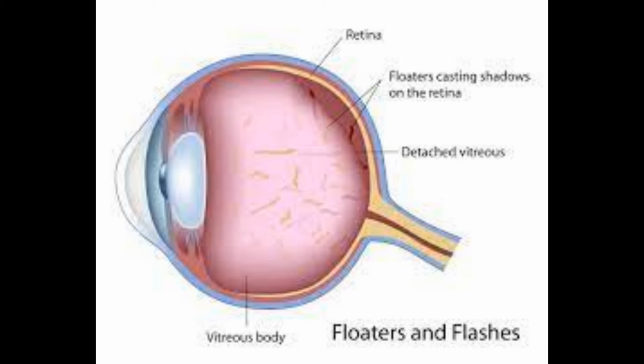What are floaters? Floaters are small dark shapes that float across your vision. They can look like spots, threads, squiggly lines, or even little cobwebs. Most people have floaters, they come and go, and they often don't need treatment. But sometimes floaters can be a sign of a more serious eye condition. So if you notice new floaters that appear suddenly and don't go away, it's important to tell your eye doctor.